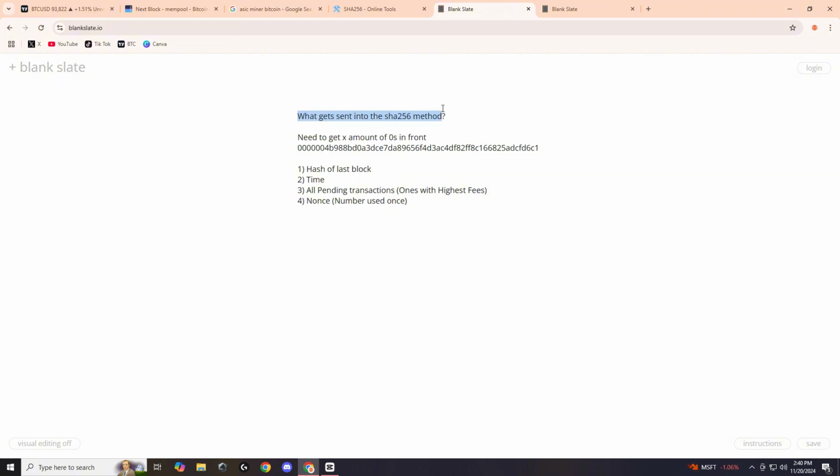The thing that gets sent in to the SHA-256 method is the hash of the last block, which never changes, the time, which updates every second, and all of the pending transactions, which do change depending on, let's say you're mining, and there's the fee. The current average fee is 0.1 or 0.01 Bitcoin.